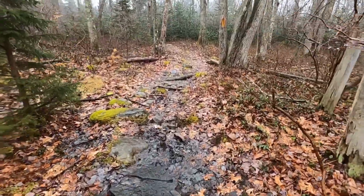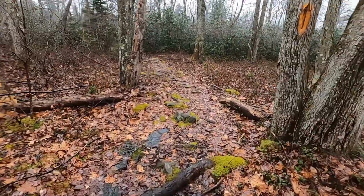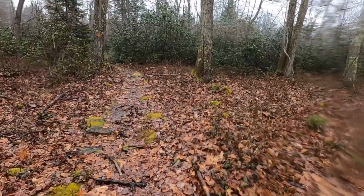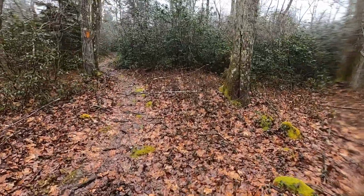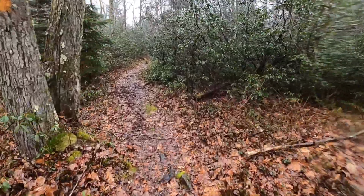Oh yeah. Yep, it's raining pretty good now. Hopefully it lets up a little bit more, but I don't have that far to go, maybe a mile and a half to get to the car.